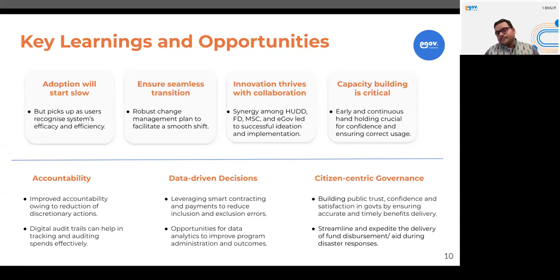And to close, citizens are at the heart of all things that governments do. So a smart payment approach can actually look at building more public trust, better confidence, and high levels of satisfaction in government services. This can also be used for disaster responses, and even proactively before disasters. For example, the state of Odisha is prone to cyclones a lot. So could we think about fund disbursement or aid or relief material being sent in a proactive manner as soon as the emergency or the prediction comes in?